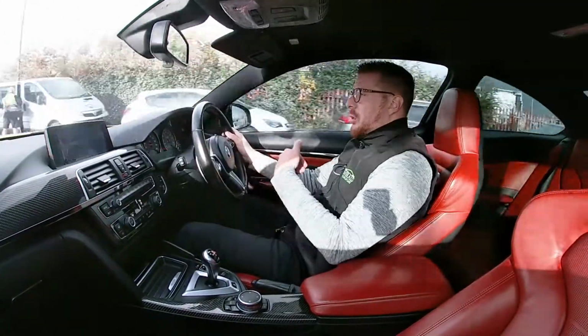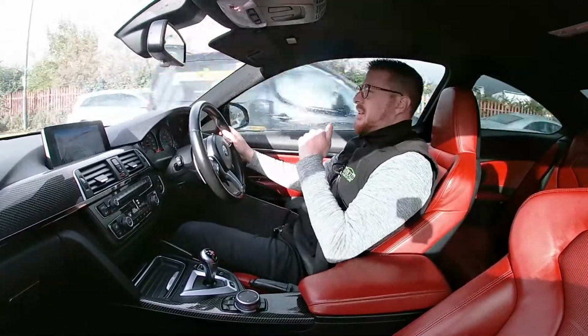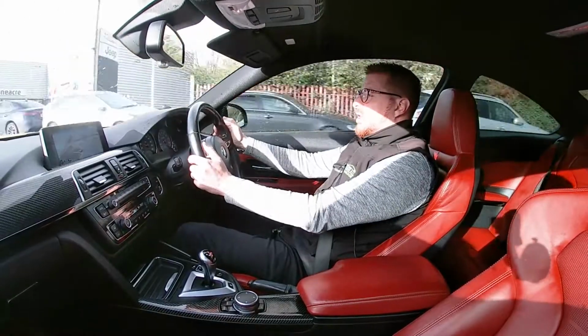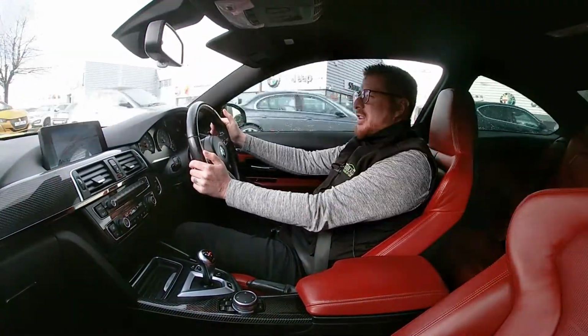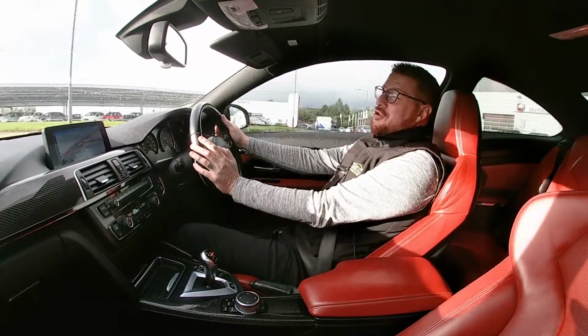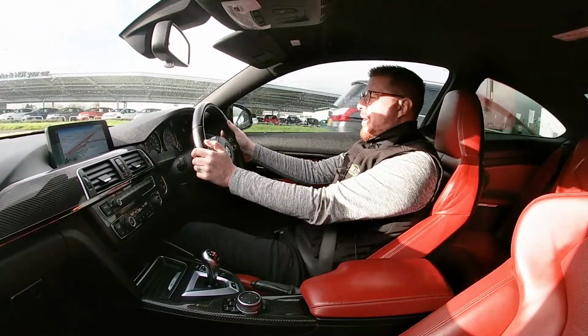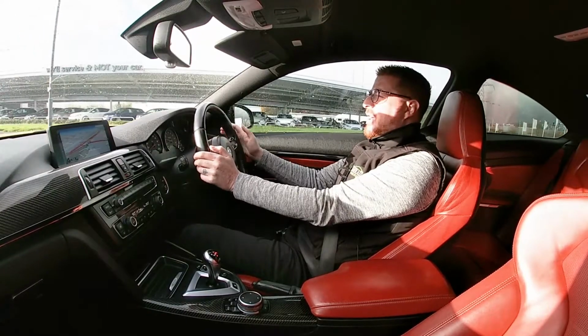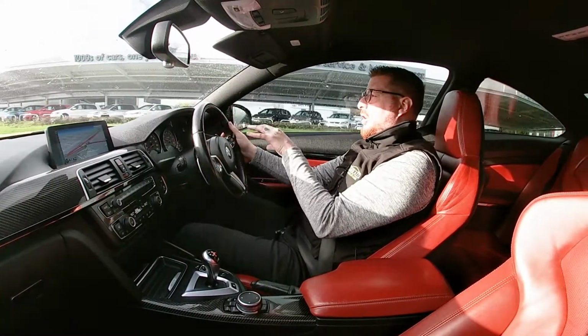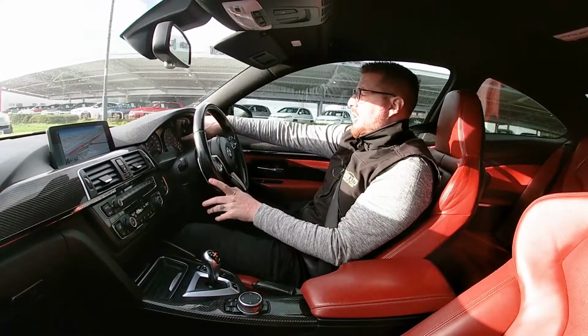So every time you want to give it a nice shift, you can do it that way. Or for me, in one of these, the best way to use it is of course paddle shift, so you don't have to take your hands off the wheel, you're in total control, and it gives you that fast and furious feel, or track mode. But the flappy paddle really is the easiest way, and working alongside that of course you've got your rev limiter on the instrument cluster.